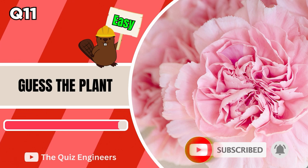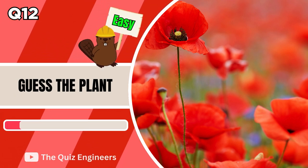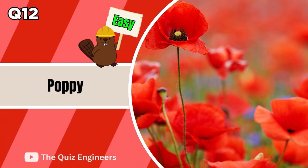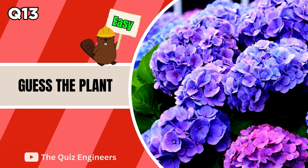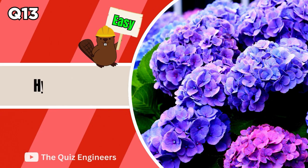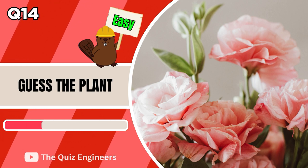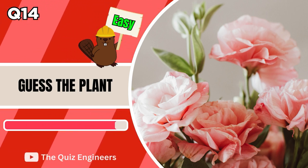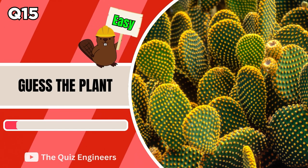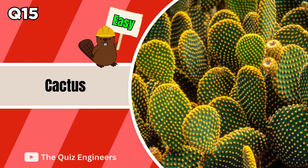The answer is a carnation. Up next we have a poppy. The correct answer is hydrangea. That's right, it's a peony. Wrapping up the easy rounds, we have the cactus.